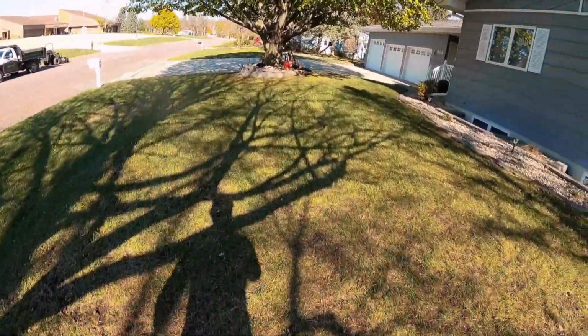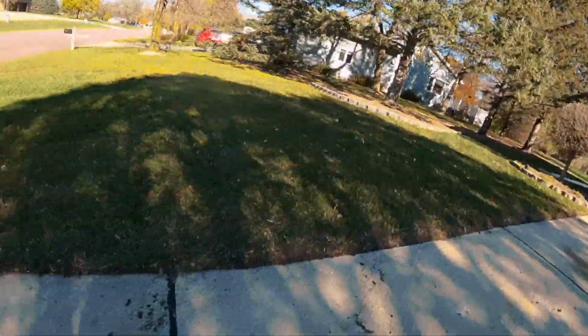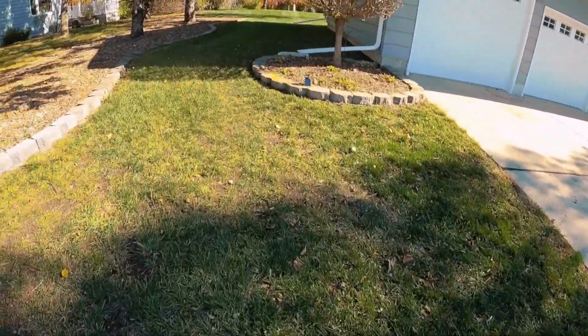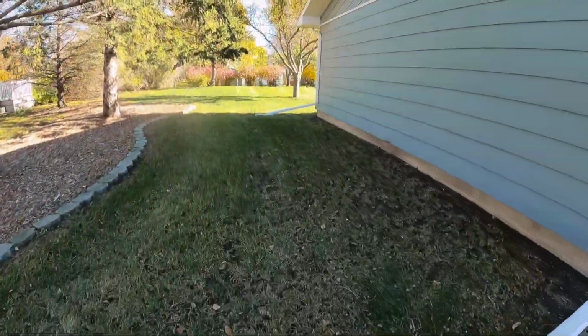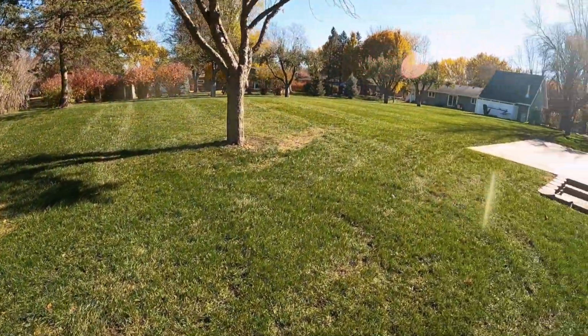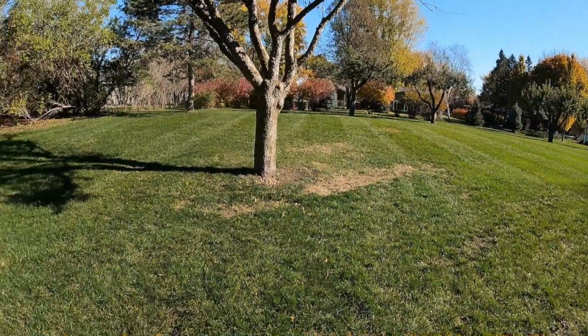Got it all cleaned up. This one we're still gonna keep this year just because it's a good account. So here it is. This one is a monthly account. We get paid X amount of dollars every month, and so it's hard to let go, and they pay very well. So there it is.